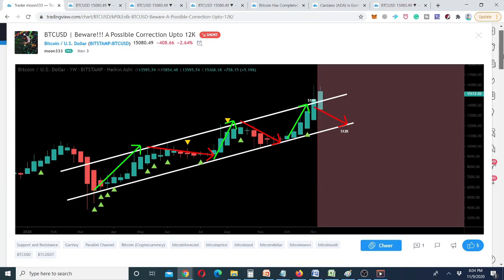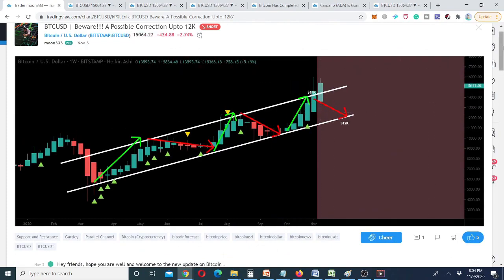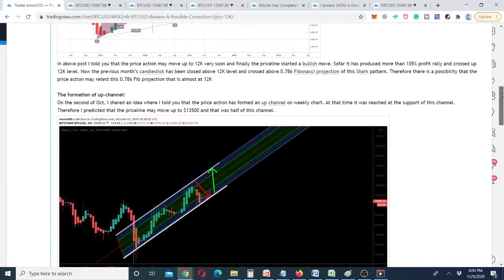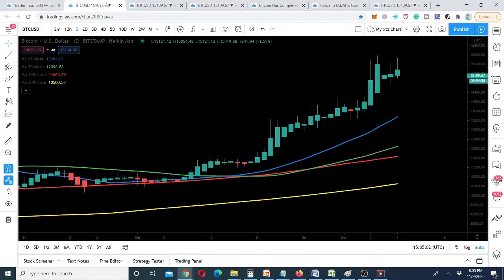I told you in my previous video that we should take a look at this resistance with a combination of different indicators, like I was using the combination of MACD, stochastic, and the RSI indicator. I told you that if the price action is at the resistance and these indicators turn bearish on the weekly chart, then the price action may move down to the support of that channel, which is at $12,000.